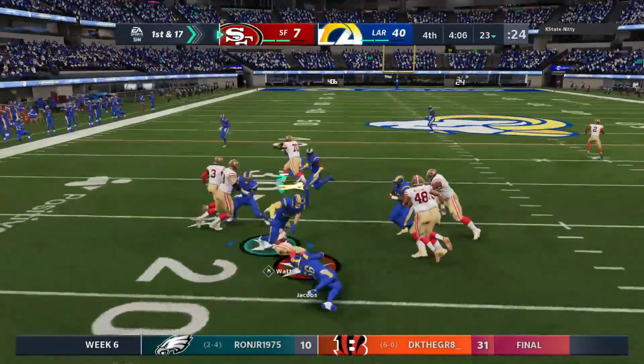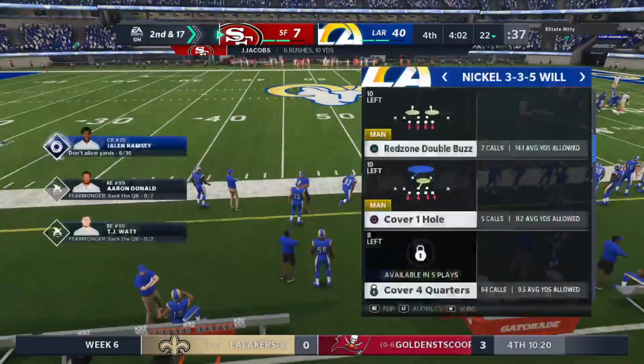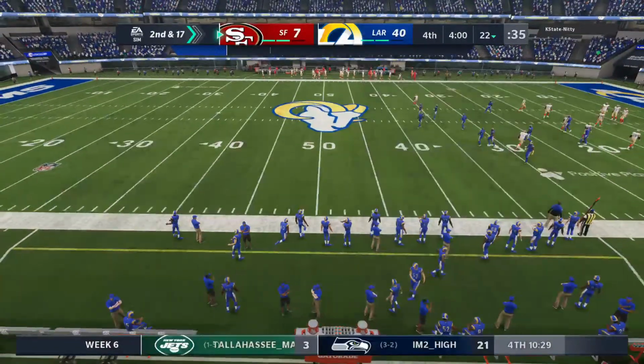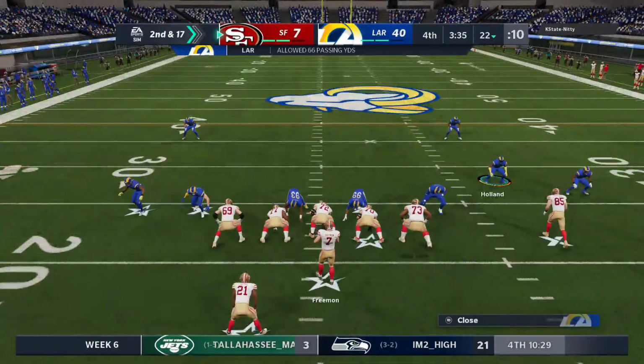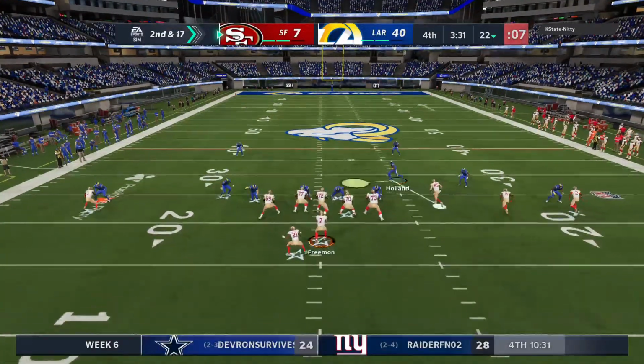Counter play with Jacobs. Trying to bounce it outside, but he's only able to get it back to the line of scrimmage. Calling no gain on the play, and it'll be second down. No gain on the play. A hole to dig out of here, 2nd and 17. The 22-yard line.